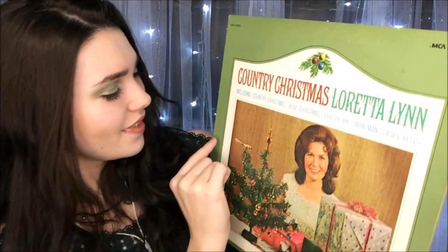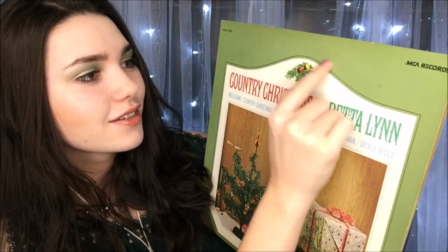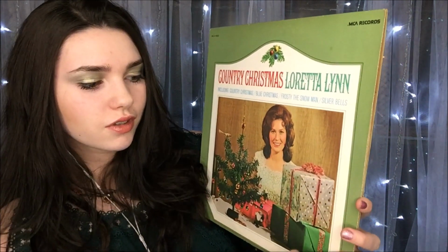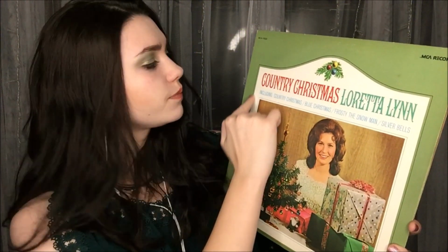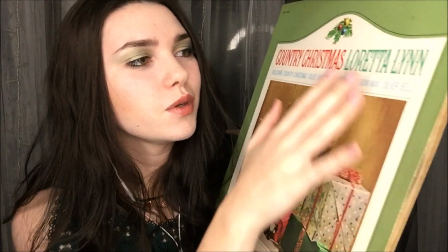I think that counts as a mistletoe. But anyways, this is a beautiful shape going around the album. Swirly, swirly, swirly. And then Loretta Lynn right here. And there's a tiny baby Christmas tree covered with colorful bulbs, or colorful ornaments. Also, there's some presents and stuff. Very, very beautiful album cover.